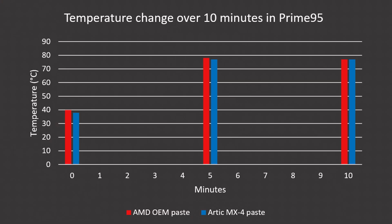So the results are in. Before the test at idle, the Artic paste had a temperature of 38 degrees versus 40 at idle for the original paste. Like the AMD paste, halfway through at 5 minutes the temperature was also 77 degrees, and at the end of the test at 10 minutes the temperature was also 77 degrees, and the temperature fell in the same way as it did after the test stopped with the AMD paste. So in conclusion, it seems that there is no difference between the original AMD paste that comes with the processor and the Artic paste.